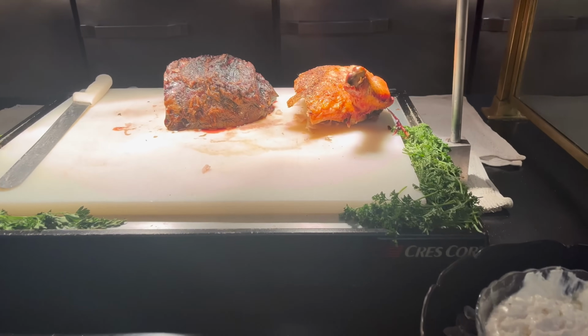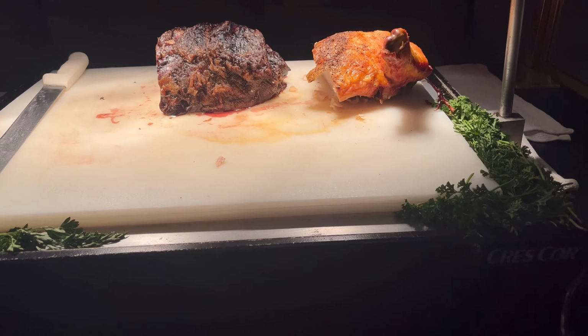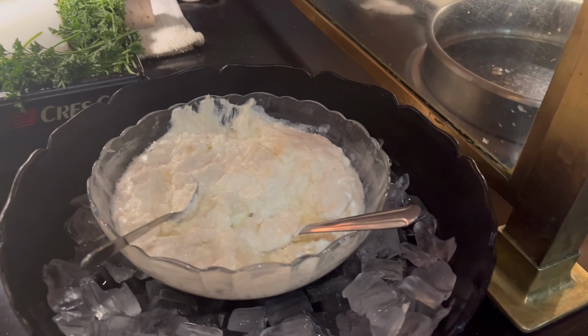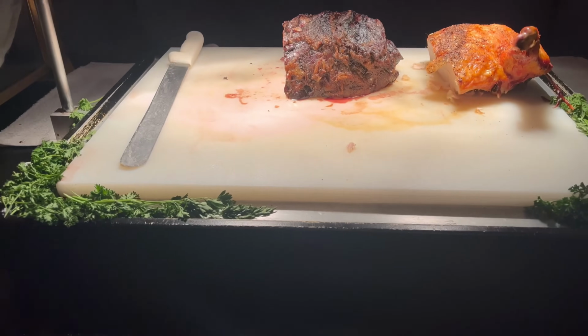All right, so we do have a carvery. Okay, wait a minute. They have prime rib here and turkey. We also have some horseradish. Looks like some jus here as well. So yeah, I'm definitely looking forward to seeing what their buffet prime rib is like here at Primm.